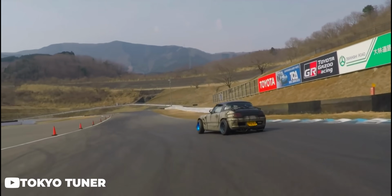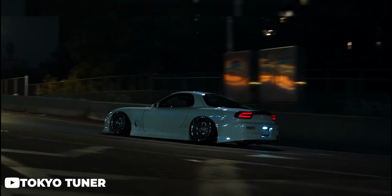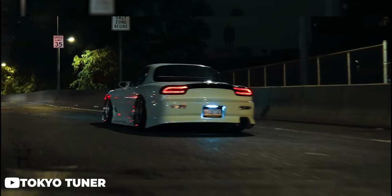Some people like that. There is something about a certain generation of a clean S-chassis on Enkei wheels, clean paint, Toyo tires, and some Tein coilovers rolling under the city lights on a quiet Friday night. And it's just special. It's like just great.